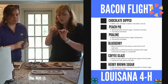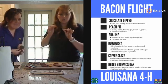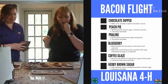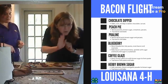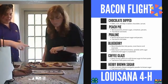This one's not too sweet. Mm-mm. I thought it would be sweeter. This is good with the pecans. This is very good. Everybody's waving. Hey! So let's try the peach pie one.